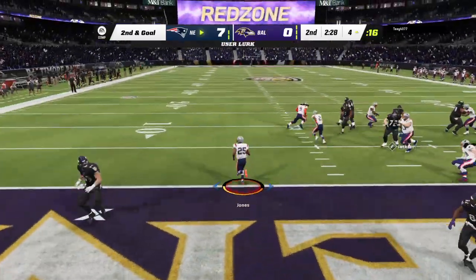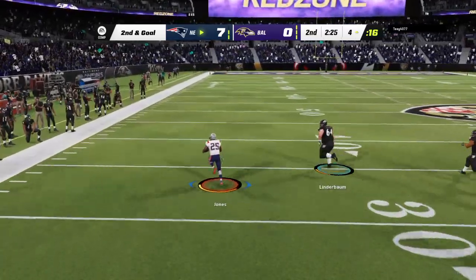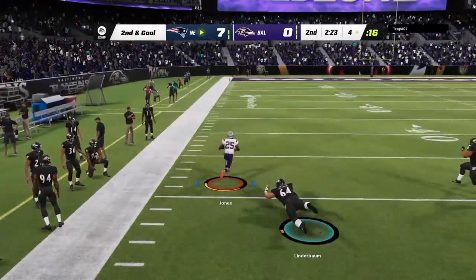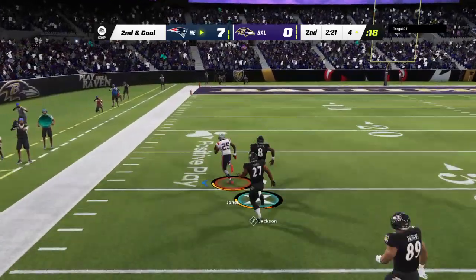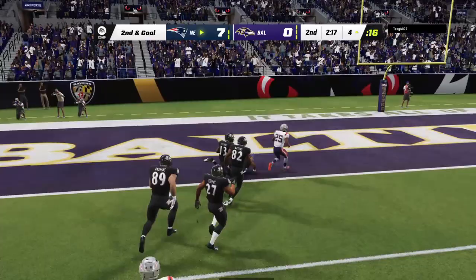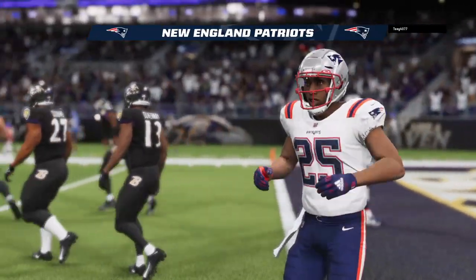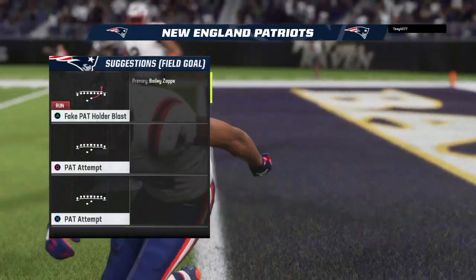And it's intercepted at the goal line. Marcus Jones picks it. And nothing but daylight ahead. Past the 20. And he takes this one back into the end zone. And the Patriot defense has a touchdown.